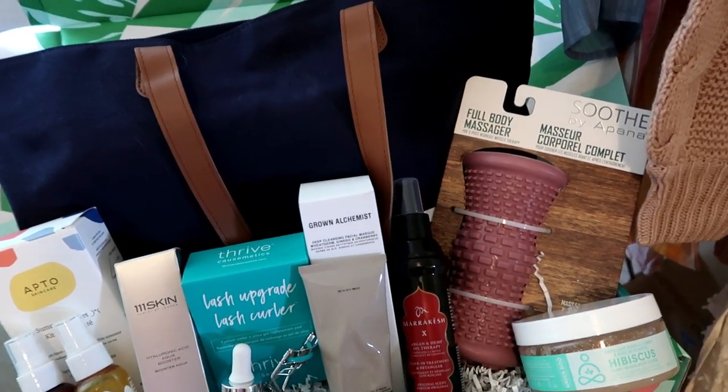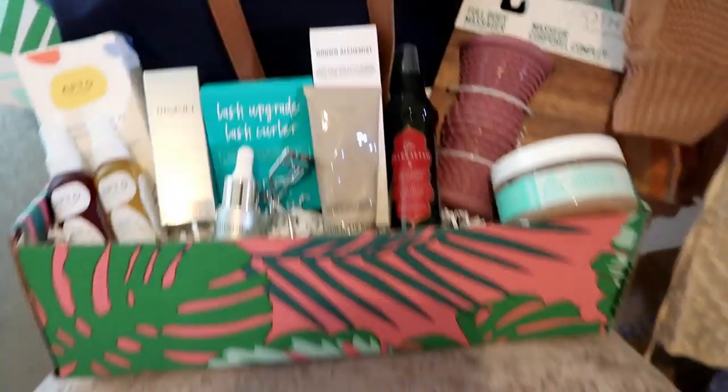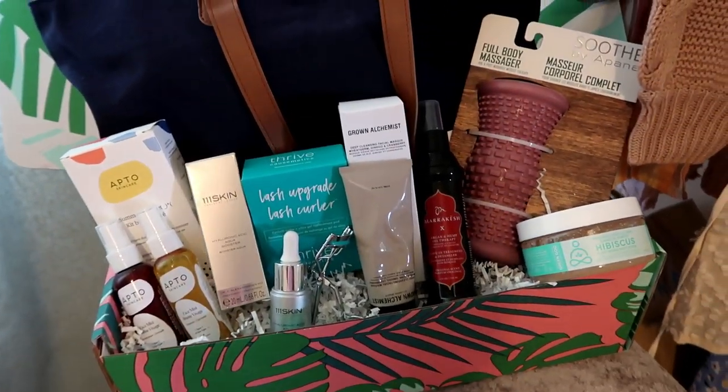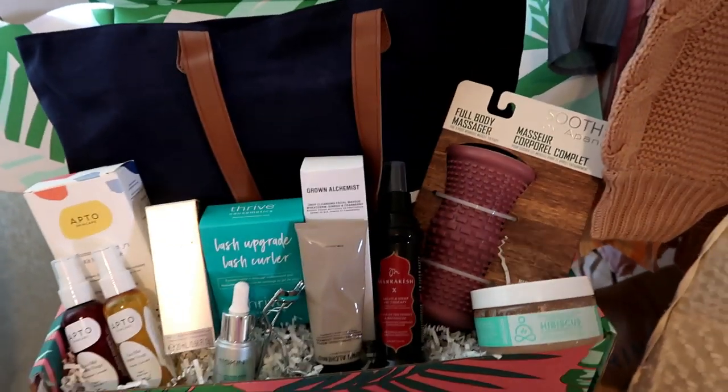It's a really nice beach bag, and it comes in this really nice, pretty box as well. But yeah, that's what I received in my box that was kindly gifted by FabFitFun. So thank you for that.